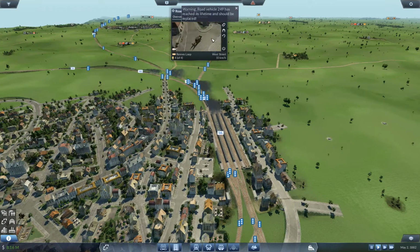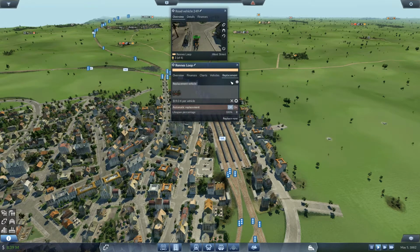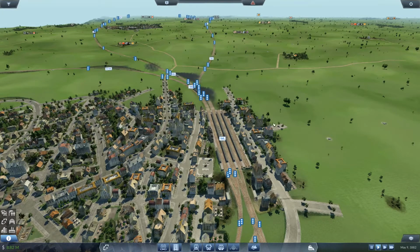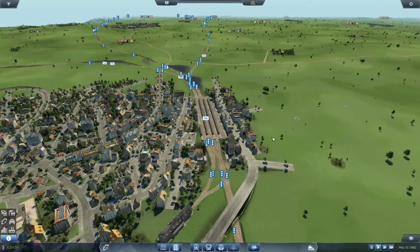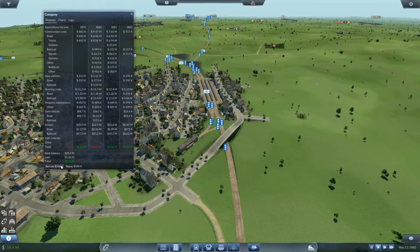Perfect timing. Let's sort this out. So it's on the Rennes loop. So that will sort that one out. Right, I'm going to need a little bit more money, and I'm just going to borrow it off of there for now.